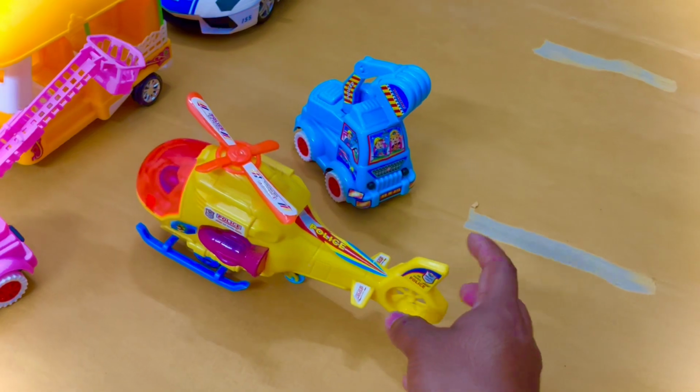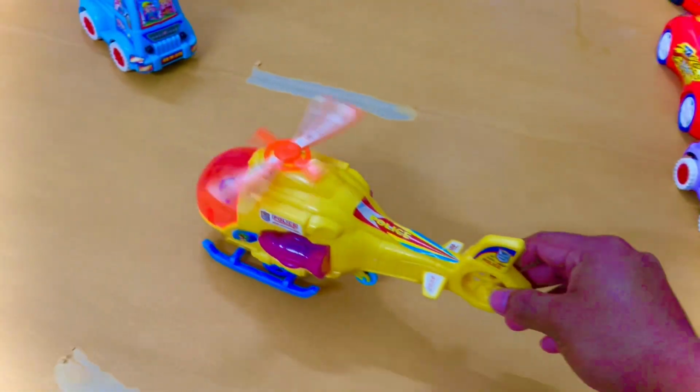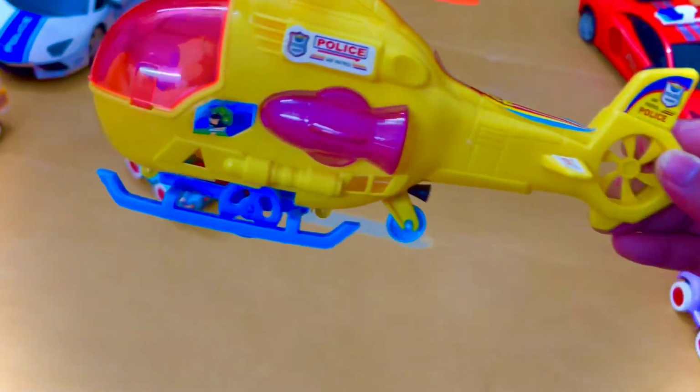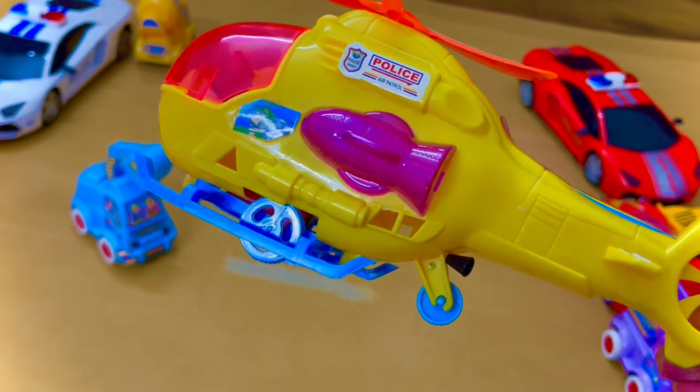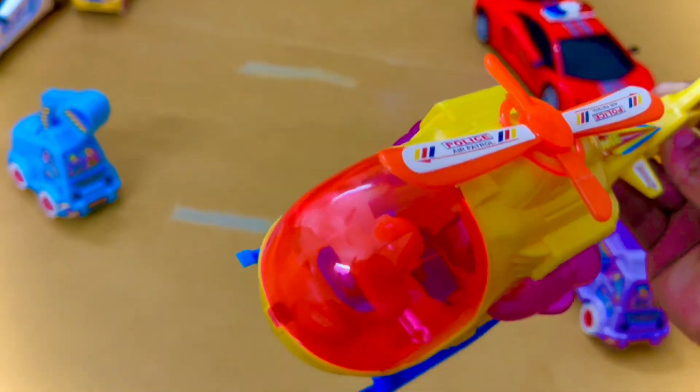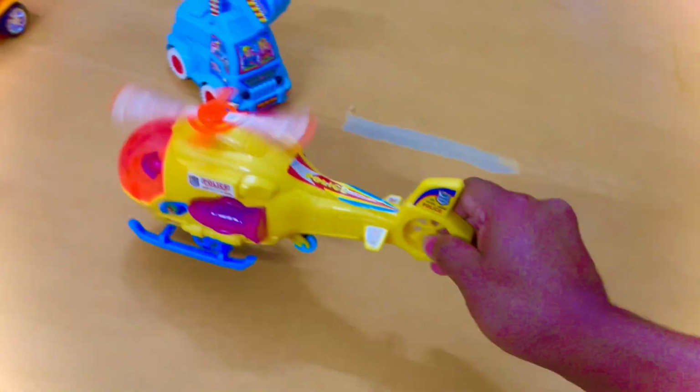Wow, mini helicopter. Wow, very nice helicopter. Very gorgeous blue and yellow combination. Wow, nice, so amazing helicopter.